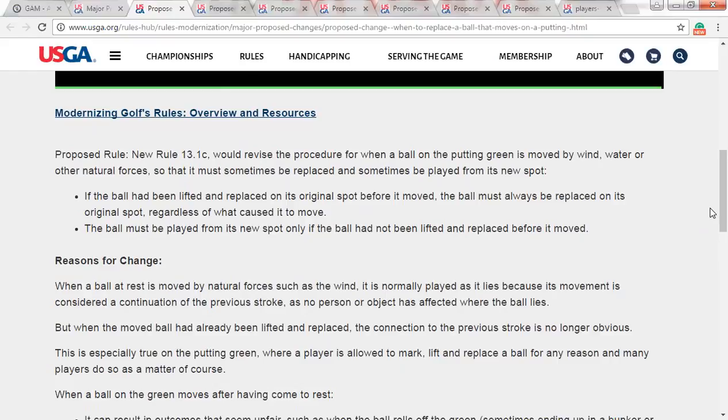So, again, that might be a valid question. If you're only talking about an unmarked ball, you cleaned it, you put it back. That one was an unmarked ball. Even if it had been marked, in this case, if it hadn't been lifted, you'd play it from the new spot. That's right.